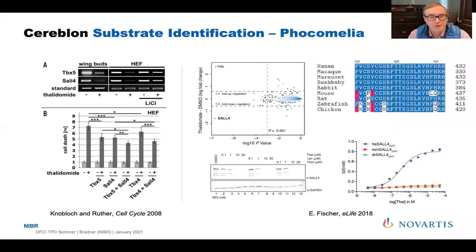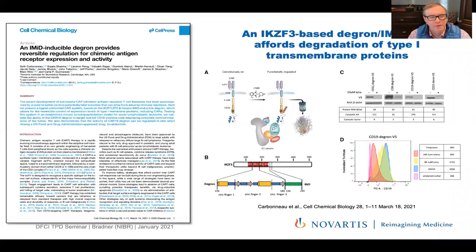I want to acknowledge Eric Fischer's really important contributions that build on the suggestive evidence that SALL4, the causative human developmental gene associated with Okihiro syndrome, a syndrome that looks an awful lot like phocomelia attributable to thalidomide toxicity, might be the teratogenic consequence of thalidomide. We and so many others believe that it is, and build molecules now so as not to have this capacity.